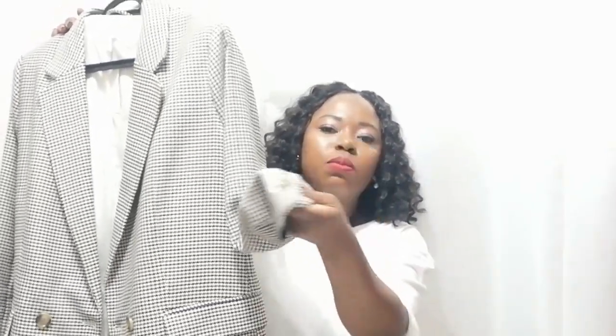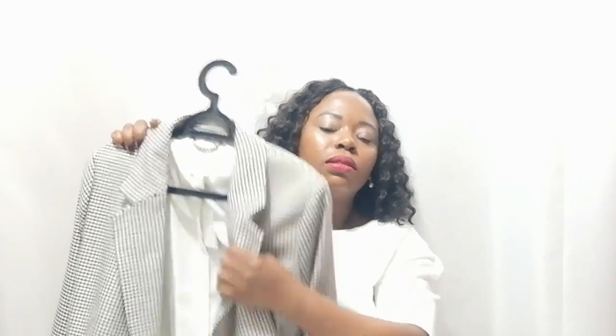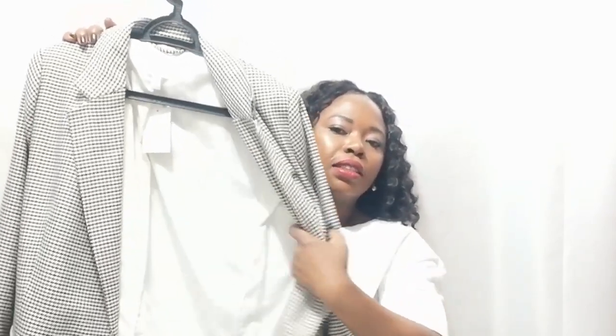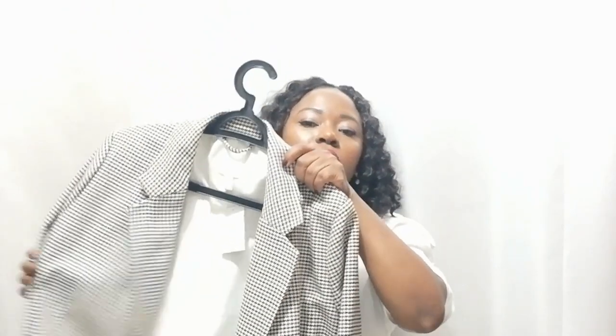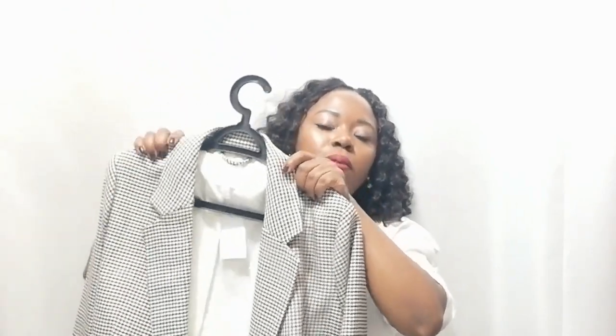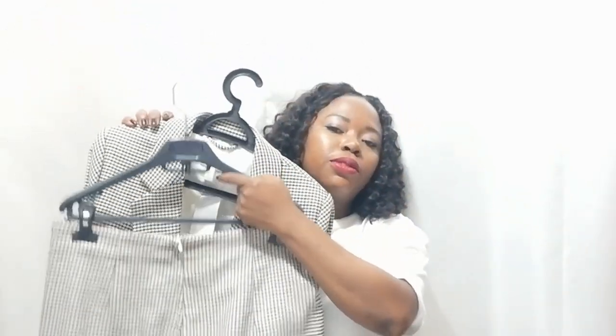Beautiful. And it has this button. Let me show you the button. It's double breasted. It has a little bit of shoulder pad. Just a little. Lovely. And it's lined. You can see how it is. Let me show you the back. Very, very elegant. You can wear it with your jeans, with dresses, tailored pants. And it's a perfect blazer for work, even. And the skirt together is perfect.